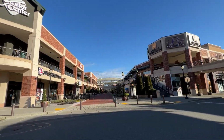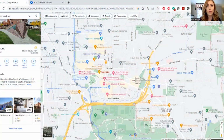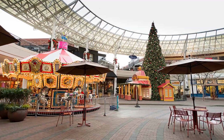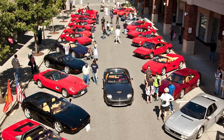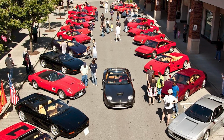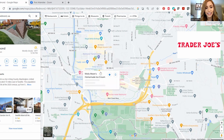There's lots of shopping, lots of restaurants down there, and they just have great community events, both in the winter months, around the holidays. They decorate it really nice and have some fun events. And then also in the summer months, there's a car show. They just host a lot of great things. So you get this great community feel, because I feel like Redmond feels a bit more suburban, but it also has a lot of really great amenities without having as high a cost as if you lived in Bellevue or Kirkland. So you can also see we've got Trader Joe's, that's always great.